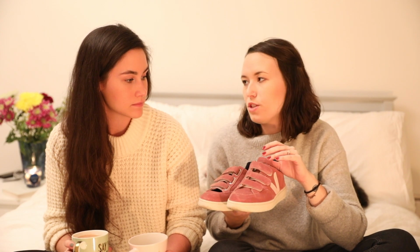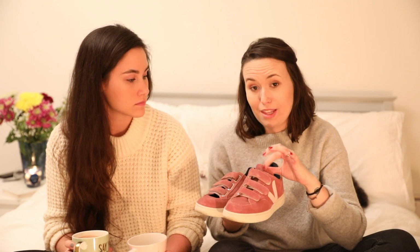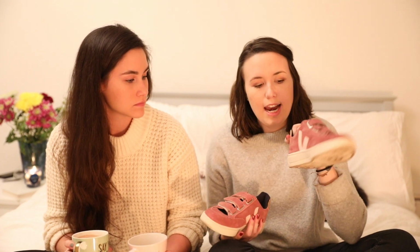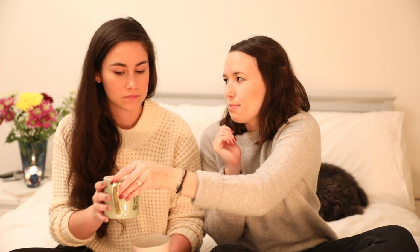The other pair that I have is the white with Velcro. The tongue was actually super uncomfortable, but this pair is very comfortable and I really like it. It's got the thick white sole on the bottom, and they're super comfortable. I think my size is kind of in between, so it feels a bit small, but it's not too bad. I got a size 38, I think. But yeah, that was Ada.